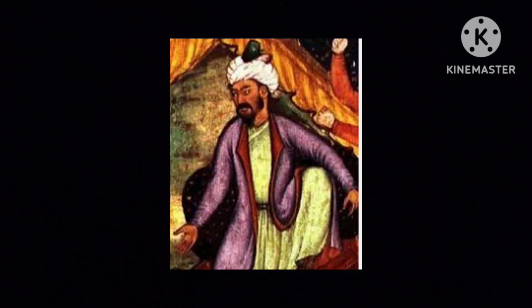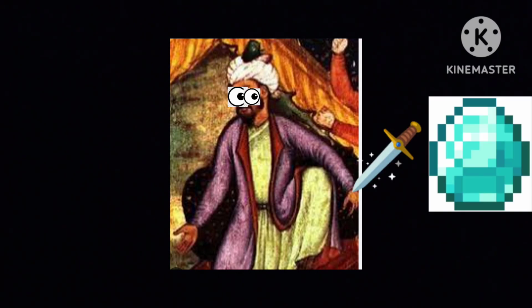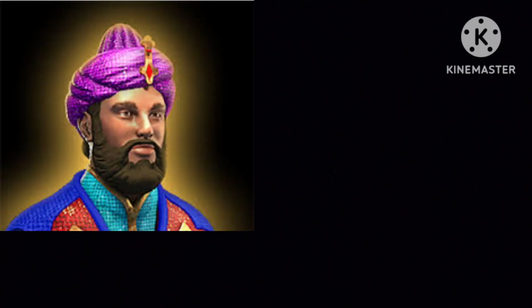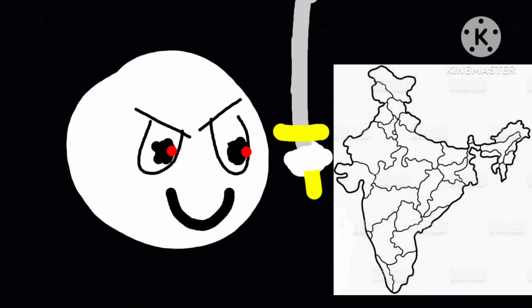After him came Sikandar Lodi. He was pretty much an efficient ruler, but he also died due to the curse. Then came Ibrahim Lodi, who gained power the moment the Delhi Sultanate started to collapse. And at that time, another warrior was coming in from the outside to invade India.